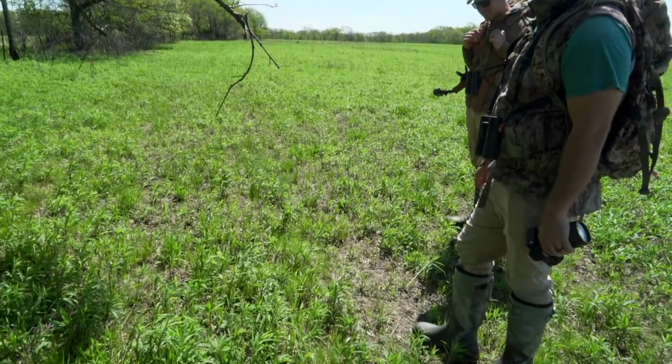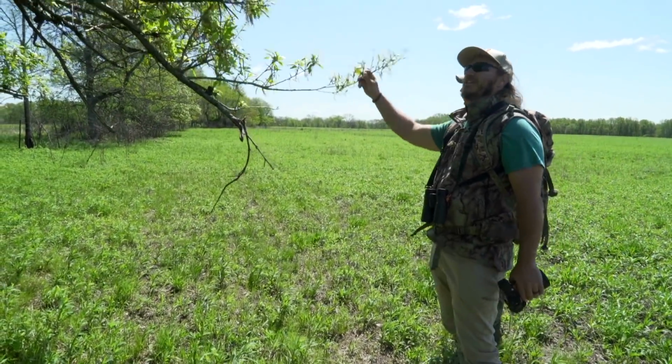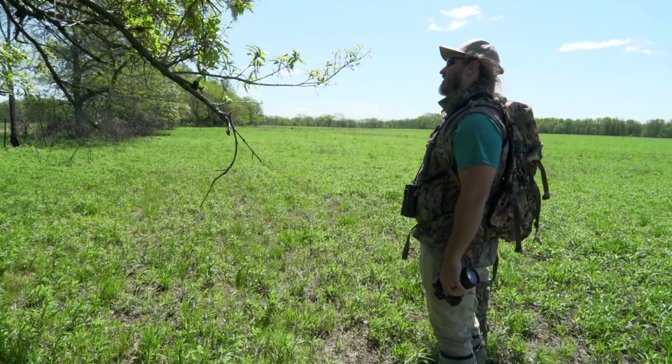Then you realize, oh, something's up. Oh, there's bigger deer out there. I'm going to go ahead and say I think these are beech trees, but I've got to look it up. My phone's dead.